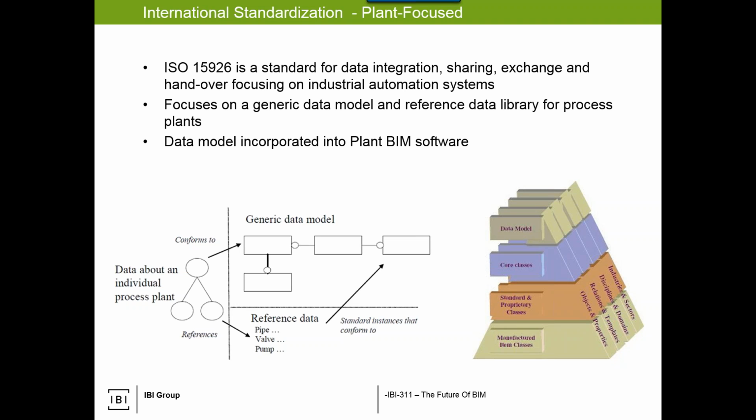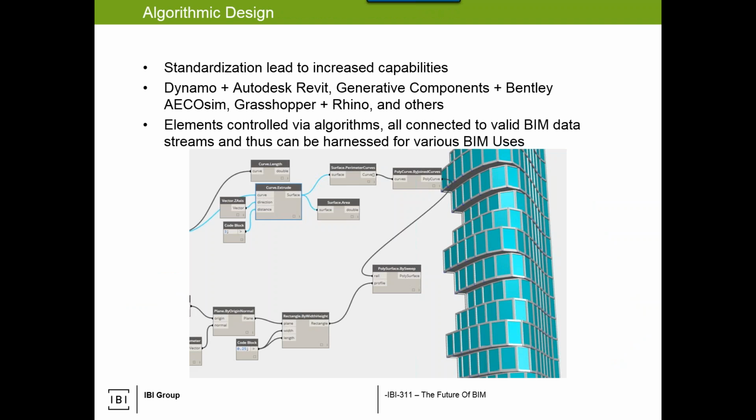And a class means a pump, a valve, a pipe, etc. The IFC standard is very similar as well. A wall, a door, a room, a window, they are what they are. And as long as the software recognizes and acknowledges the fact that these core classes exist in the authoring tools, we can then propel that information forward to something else.